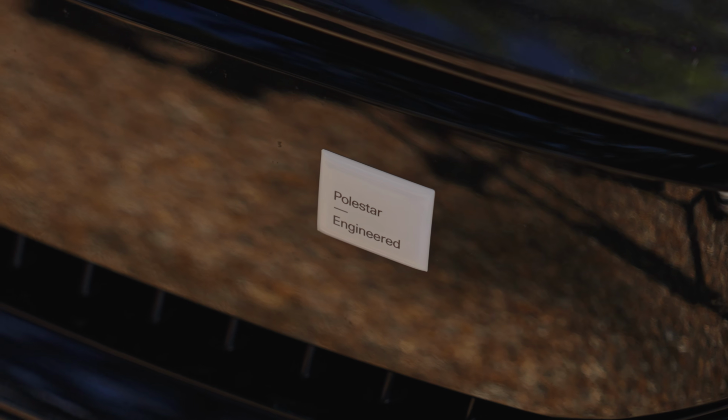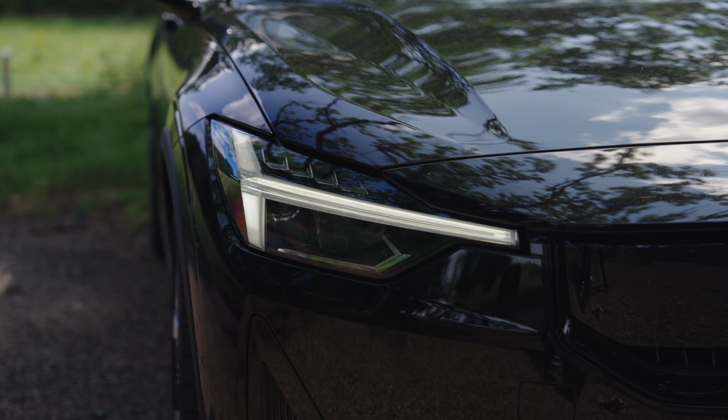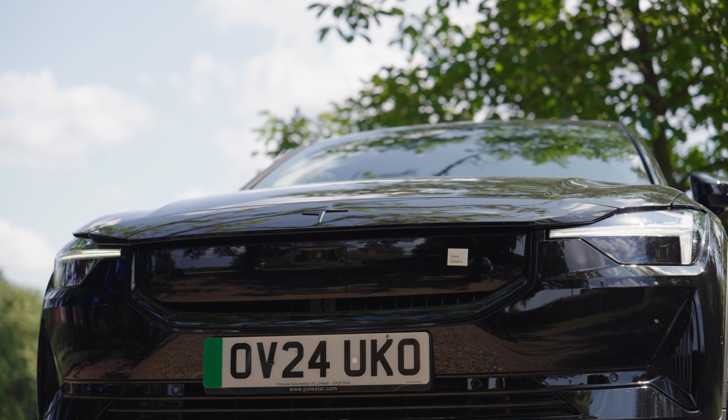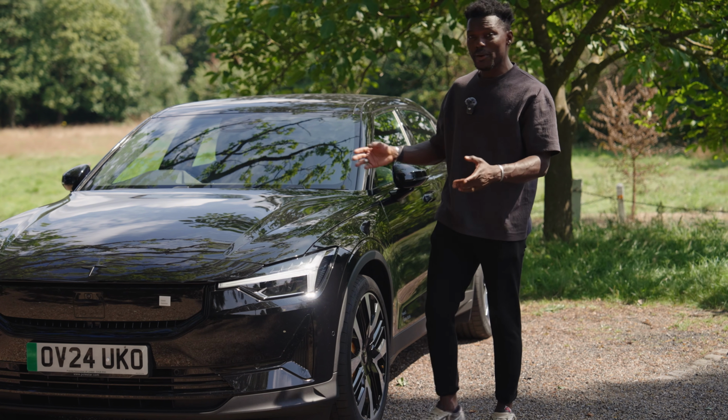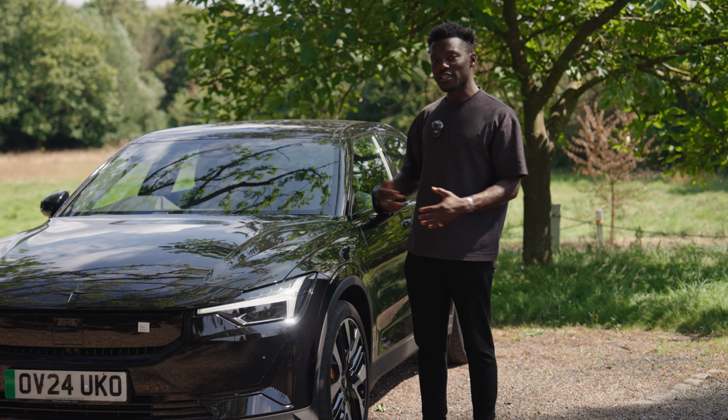I like this badge. I like what they've done there. Over in the headlights, it's still LED headlights there. That hasn't changed at all. It's still pretty much the same thing that you get from the previous version. So again, pretty much keeping to the true Polestar DNA.